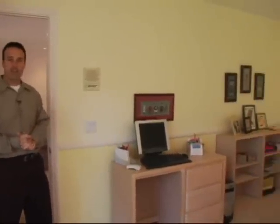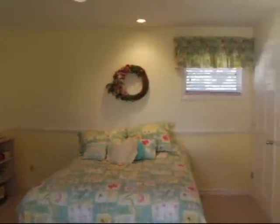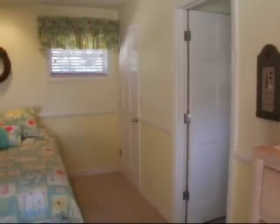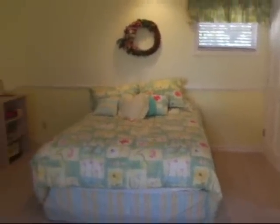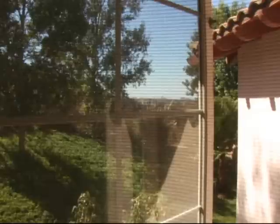In bedroom number two, we've got a lot of the same great aspects that the other rooms have. Lots of room for furniture, private closet, private bath. And one of the things great about this room is with the westward facing windows, you get lots of light in here.